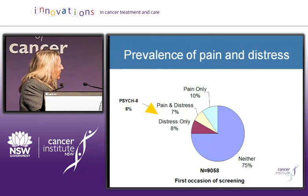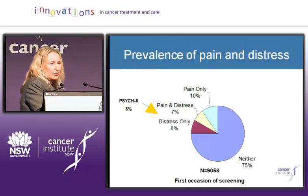And you can see the varying levels of pain and distress only. The other thing to really note about this one is this Psych 6. So these are people over threshold on the Psych 6 who might be considered as possibly needing to come and see a psychologist or someone specialising in psych-oncology. So that's only really 6% of people. So, that idea of it being Pandora's box, probably not supported. And I should have mentioned, that's the 9,000 people, and that's on their first occasion of screening, so that's all separate individuals there.